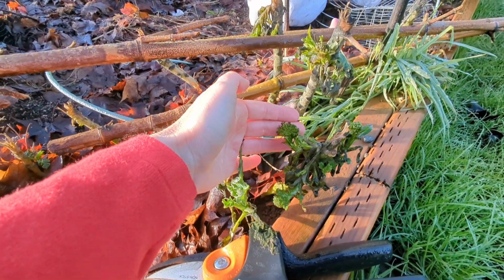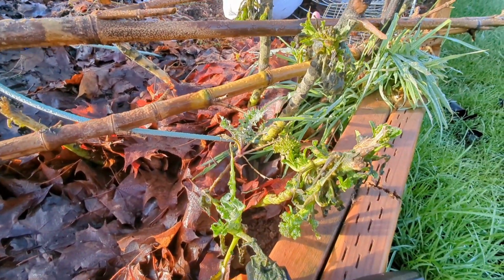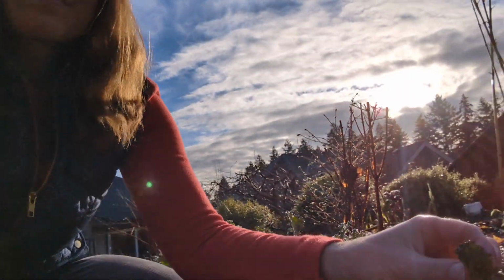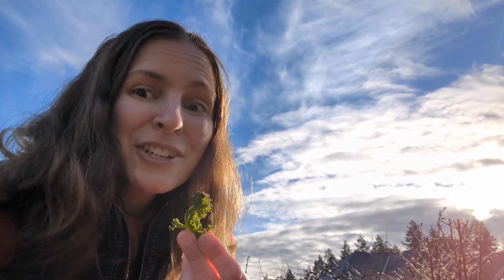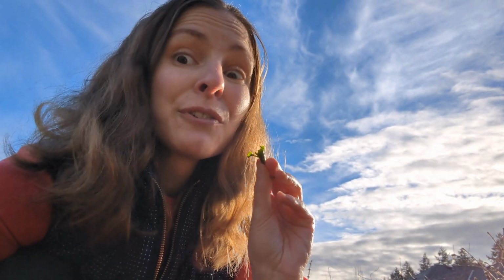So we've had lots of snow, Arctic-like conditions, and I haven't eaten anything since after all of the snow. Let's see what it tastes like. We're going to do a little broccoli taste test. Fresh out of the garden that's been aged in snow and ice. Wow. That's a really nice flavor. Very mild, not the really strong broccoli flavor that sometimes isn't good. Very mellow and mild, really delicious.